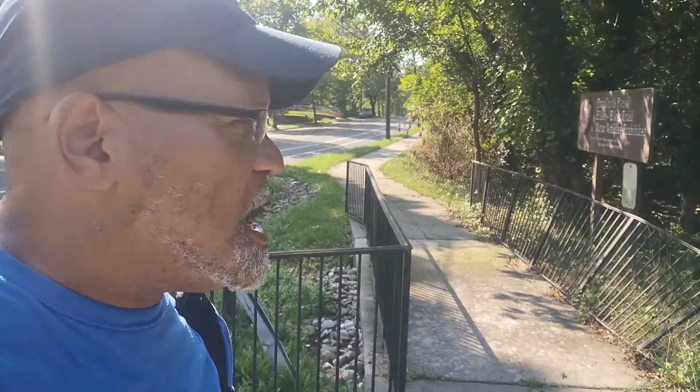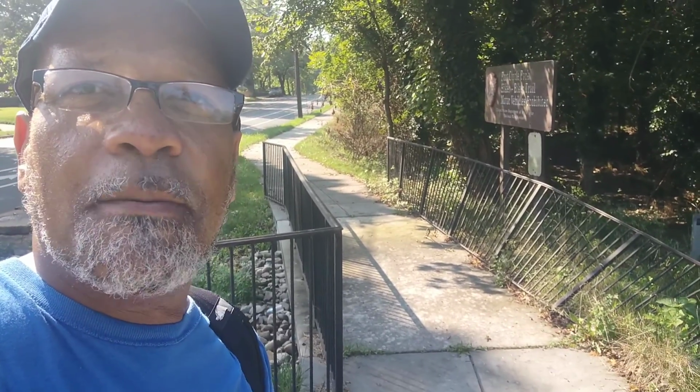In those days though, I don't believe that there were sidewalks on this side of the street, much less this bridge right here. But, so how long has this bridge been here? And why is it in such disrepair?